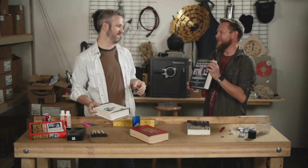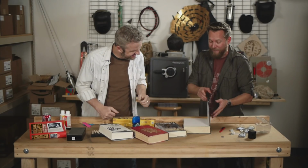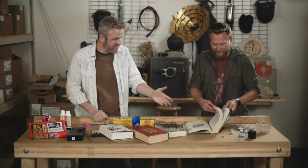Picked it up. Tell me this was on your shelf. Oh, yeah. You were learning HTML 3.2. Which explains why I'm so terrible at coding. You're like, I don't understand. I'm following the instructions. Yeah, it's like I've read every page.